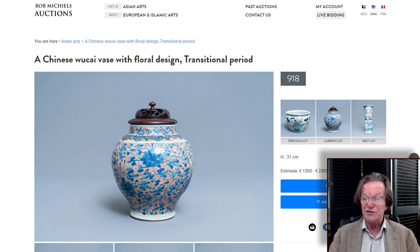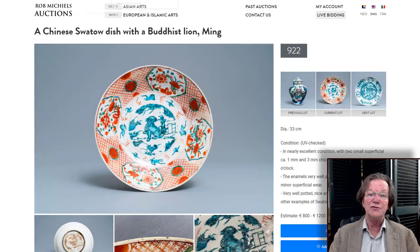Estimated, I think just fine, 15 to 2,500 euros. I don't think that's a bad price at all for those.